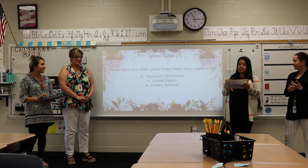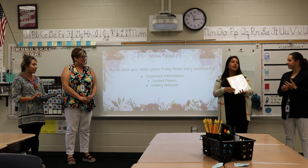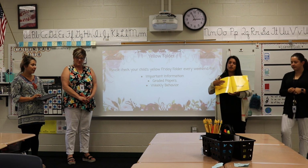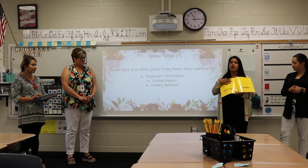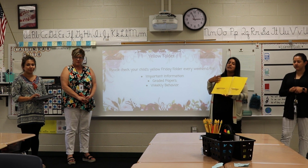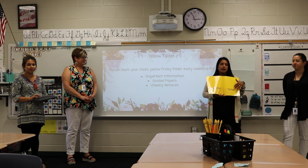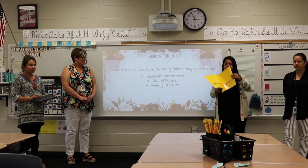Alright, the first thing we're going to talk about is yellow folders. If your child has been here at Tadmore, you are very familiar with the yellow folder. On the inside, there is a return to school side, and on the other side, there is a keep at home side. So any papers that go home and the return to school, please make sure to go through them. There might need to be a signature on something. And then on the keep at home, it's just other information that might be sent out that doesn't need to be returned, and also any work that your child has completed.